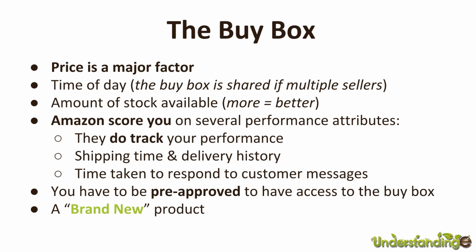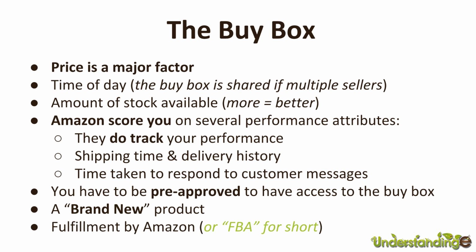Oh, and there are 2 other factors as well for the buy box. Number 1, the product must be a brand new product. No refurbished products will ever appear in the buy box. And also FBA. Now, you may not have heard that term before, FBA. And what does that stand for, Dave? FBA stands for Fulfilled by Amazon, and that is basically Amazon's own fulfillment company, which means that you, as a third-party seller, can send your products straight to the Amazon warehouse and let Amazon deal with all the pick, pack, and dispatching of your products.